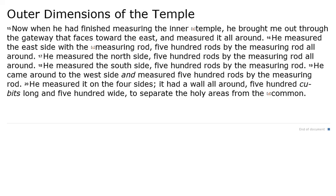He measured the south side, 500 rods by the measuring rod. He came around to the west side and measured 500 rods by the measuring rod. He measured it on the 4 sides. It had a wall all around, 500 cubits long and 500 wide, to separate the holy areas from the common.